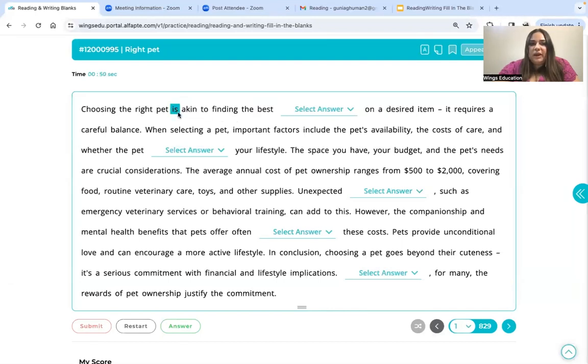"Choosing the right pet is akin to finding the best dash on a desired item. It requires a careful balance." So can you guess the answer? The best dash. I know it should be a noun, but what noun? I'm not good with pets, so maybe I don't know. Now I'm going to look at the options.